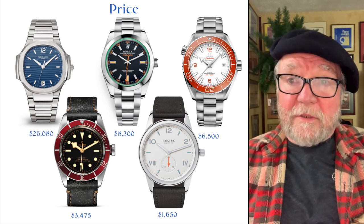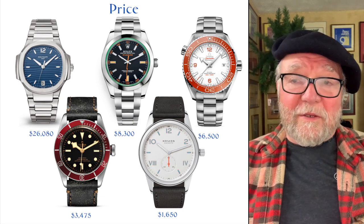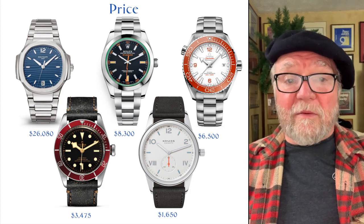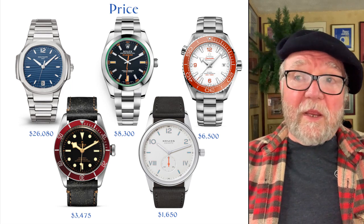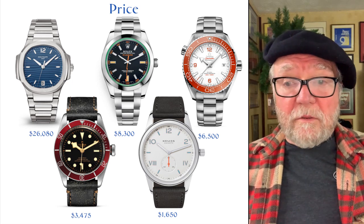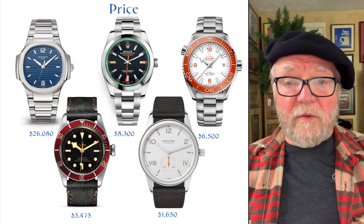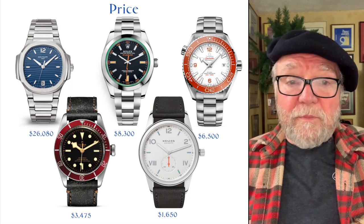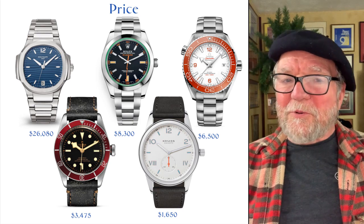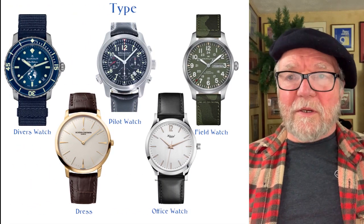The first thing you want to consider is the price. I mean, the prices have a huge range. Up here, I've got a $26,000 Patek Philippe Nautilus, and they range all the way through a $1,650 Nomos. All of these are decent watches too. They're all mechanical watches. They all have their own movements, but they have way different prices. That's another story too.